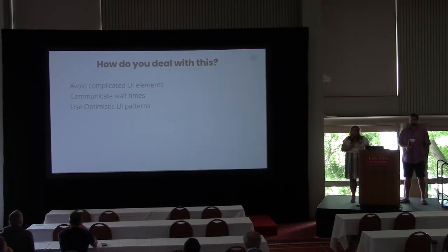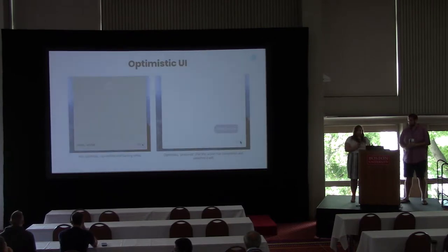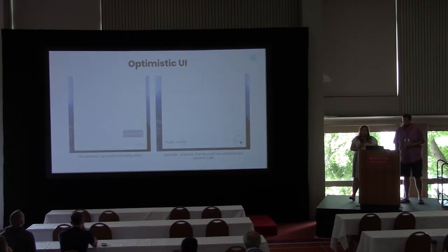The other thing you can do, if you are set up for it, is to use an optimistic UI pattern. So optimistic UI is basically than they have, so you can do the processing behind the scenes.